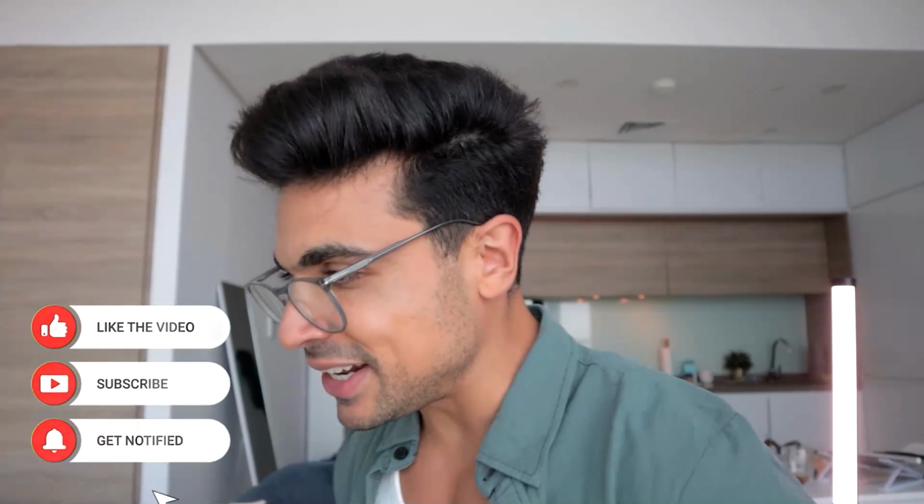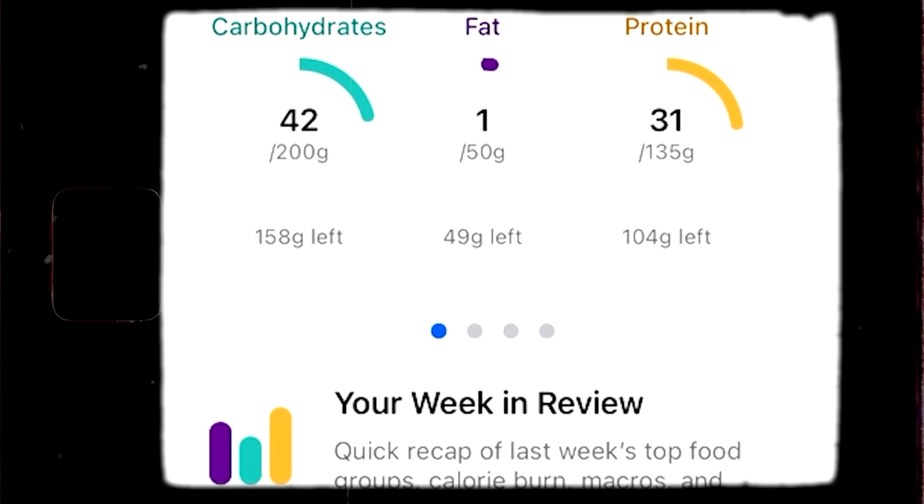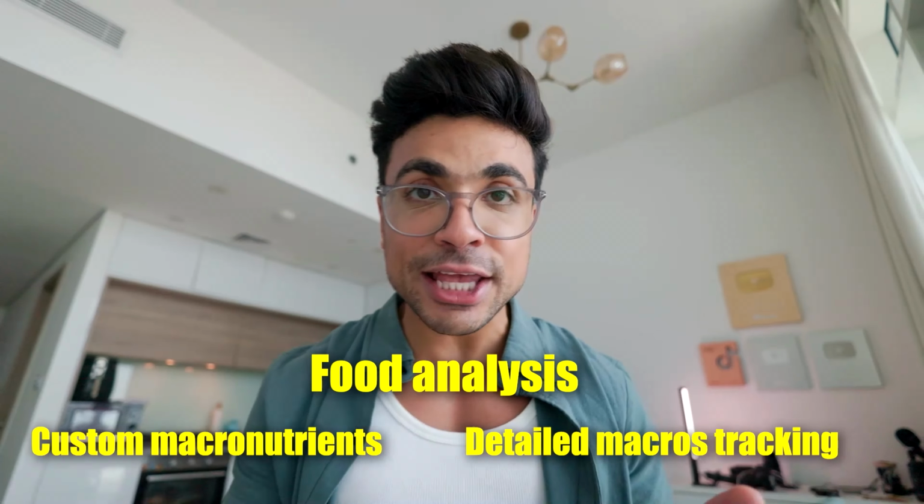Let's get back to MyFitnessPal. First of all, why do I use MyFitnessPal premium version over the free version? Simply put, because the premium version offers more useful features. Advanced tools, you can say, like putting custom macronutrient goals, detailed macros tracking, and food analysis. I will go into details on each of them in a bit.